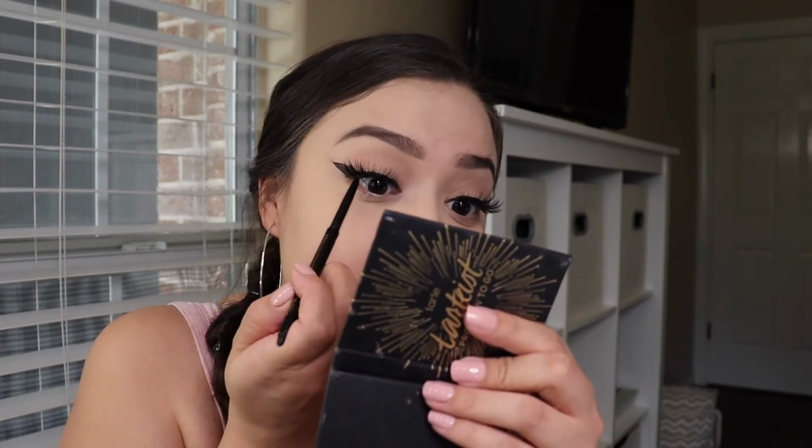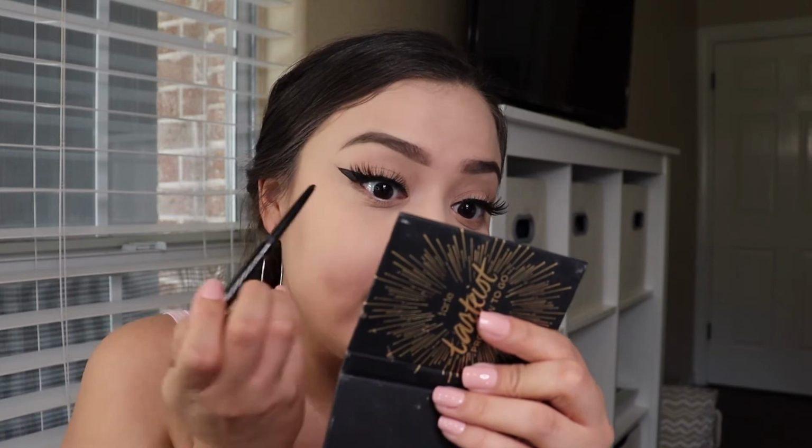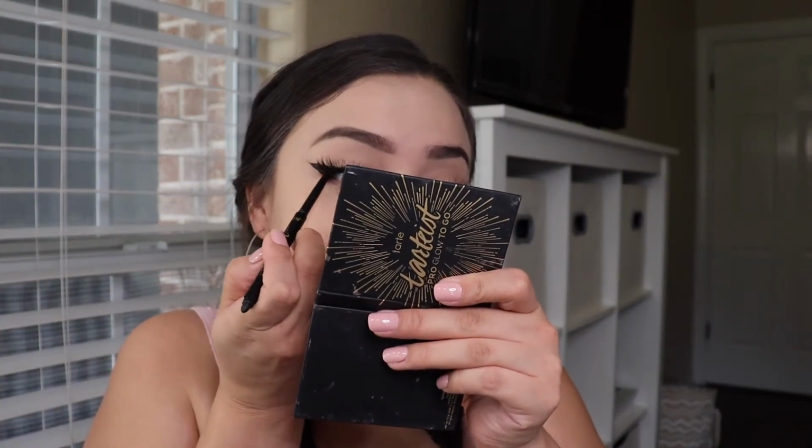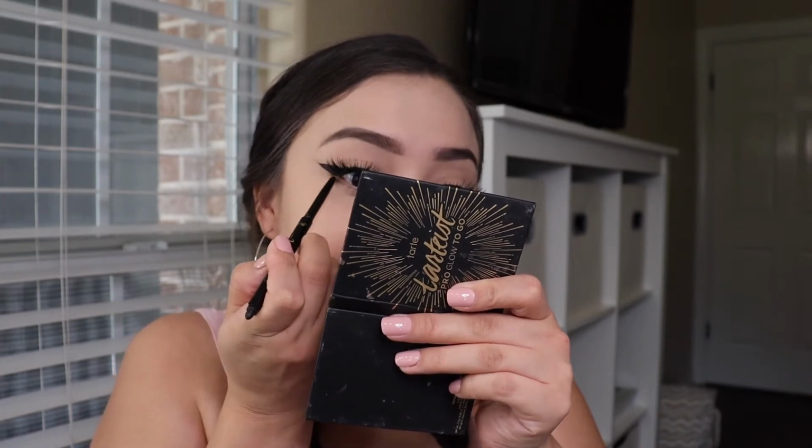Now, if I'm feeling even more extra, I will go in and line the top of my lash line, right here on the inside. That's if I'm feeling super extra, which I might as well since I'm already here. I'm going to use a Tarte Sex Kitten liner and just line right here the inside of my eyes. And it just makes it look that much more connected and seamless. Okay. Moving on.